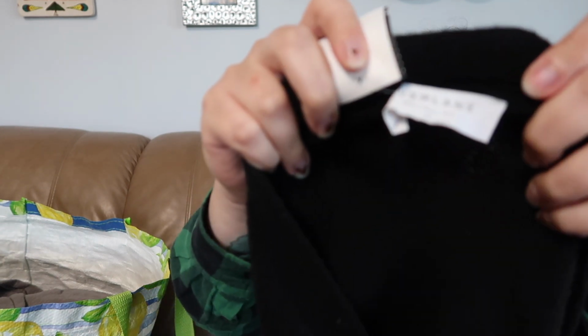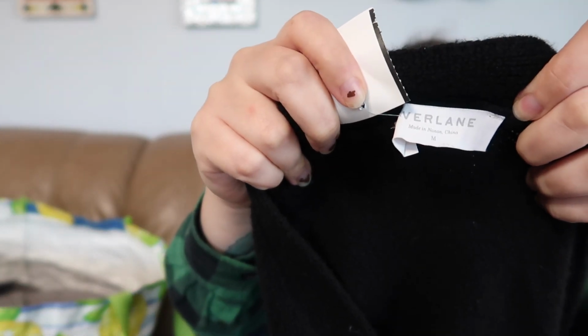This one I found, it was just laying on top of the rack of clothes, not on a hanger or anything. So someone obviously picked it up at one point and then decided against it. I don't know why, because it seems to be in good shape. This is Everlane, size medium. I like picking up Everlane because it's a sustainable brand.